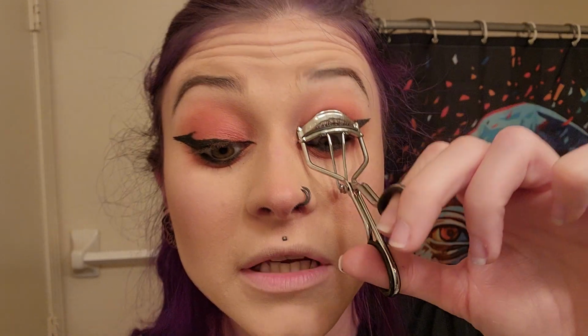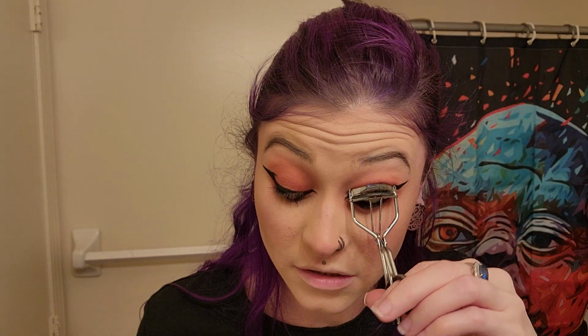Anyway, I'm gonna try that new mascara. Whoops. Okay, so I'm gonna just curl my lashes as I normally do. This is just a Revlon eyelash curler. I got it from fucking Walmart. It's nothing fancy, okay? Nothing fancy. Well, at least it's black. This is the Lights Camera Splashes, excuse me, waterproof mascara. It's actually very cute.